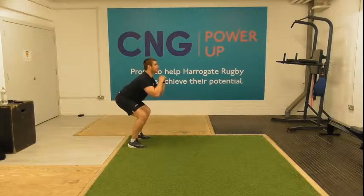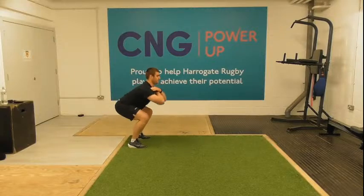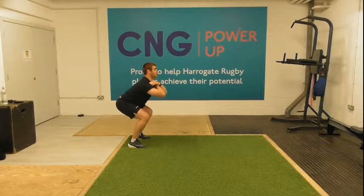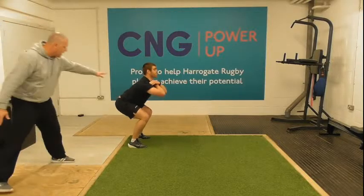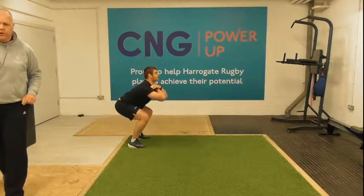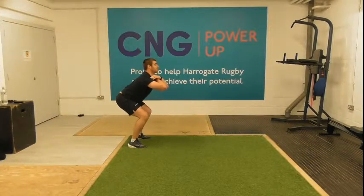So again, nice small movements. Yeah, you can put your hands across your chest like Mike's doing. Have your hands on your temples or hands out in front, doesn't matter. But nice small movements. Yeah, so we're really working the quads. We're halfway through the 30-second strength exercise, doing well.